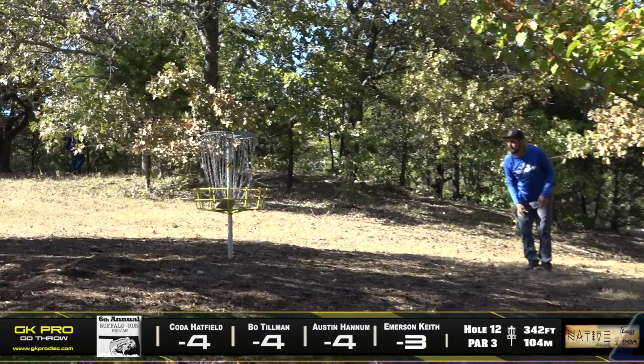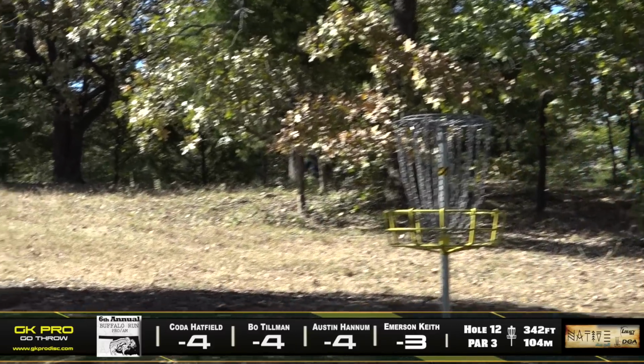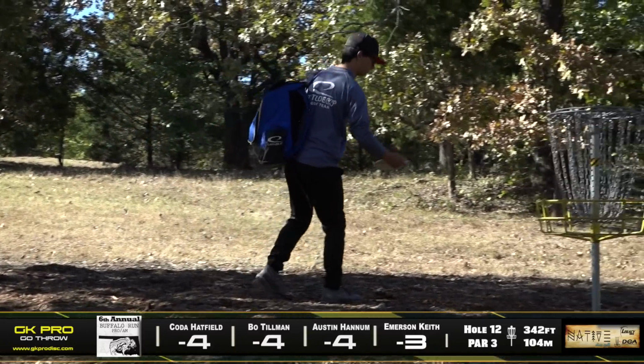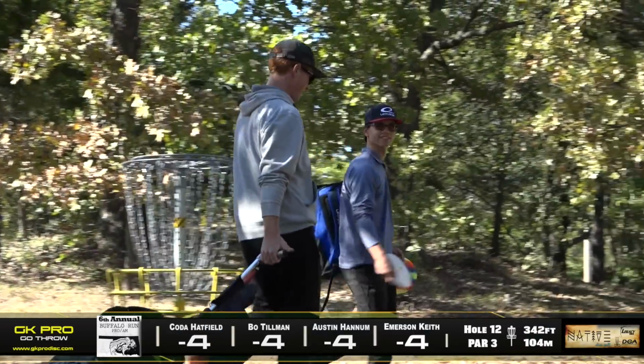Coda. Unfortunate par there. He will stay at 4 under par as well. Yeah, this is another one. Even though it's pretty long and even though it's uphill, you still want to get this one for sure.